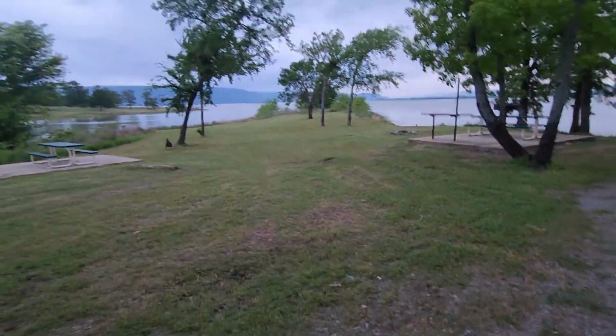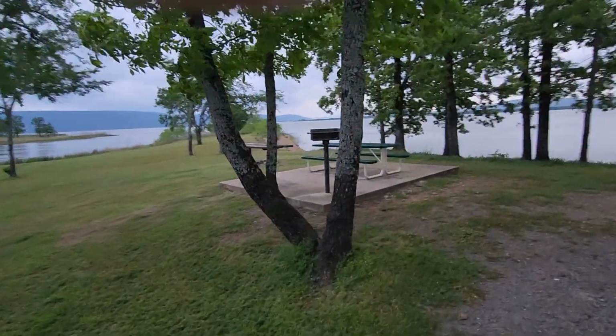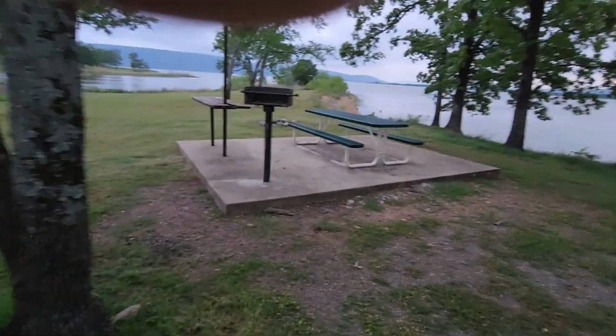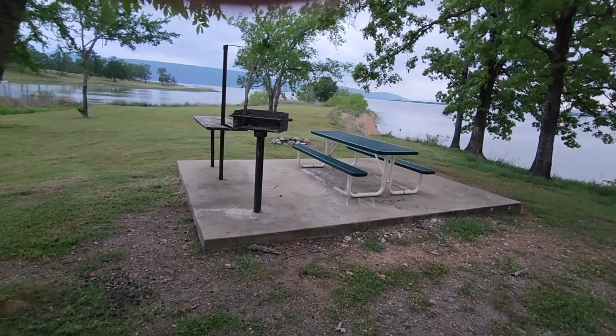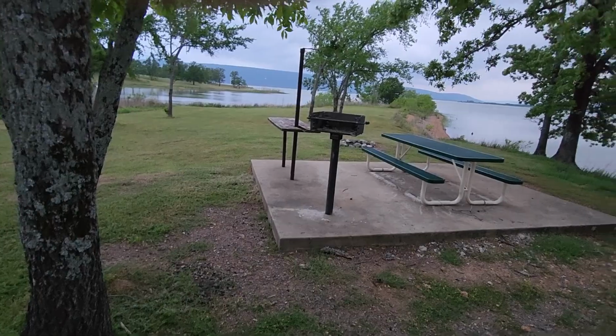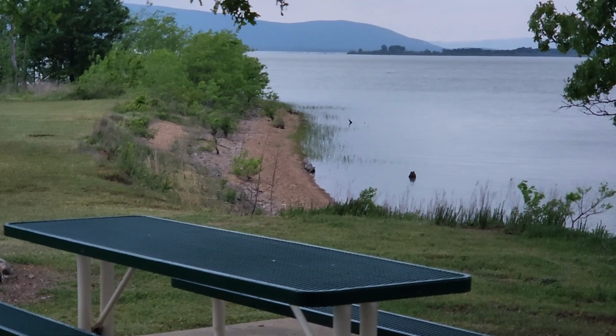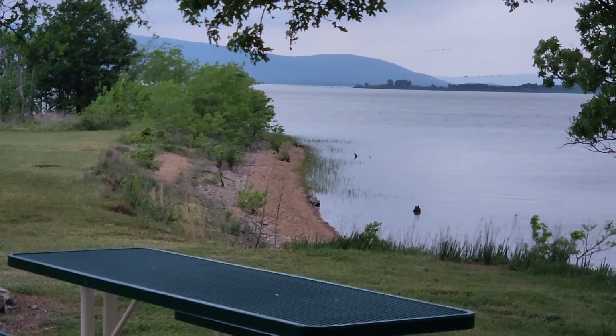So it's really a very nice campground. Full price is $12. Our senior discount gets us in here for $6. And you get a picnic table, a barbecue, and a table to clean your catch. And you can see the high water level there at the beach. Okay, that's it.